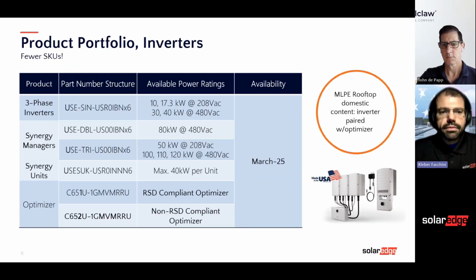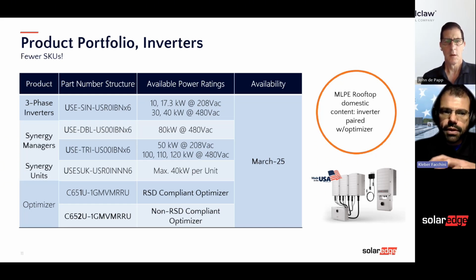And here's the lineup of C&I domestic content inverters and optimizers. Just a quick word on inverters. The same inverter models we're currently offering will also be available. But in the effort to streamline inventory for our customers and partners, we are reducing the number of inverter SKUs from 11 SKUs to only 3, plus the synergy unit SKU. This is to help improve efficiency for the folks who stock these units and reduce project lead time.